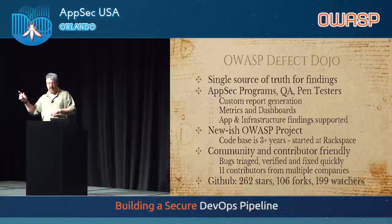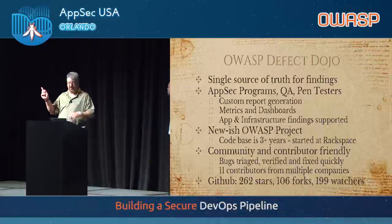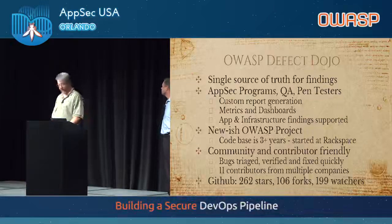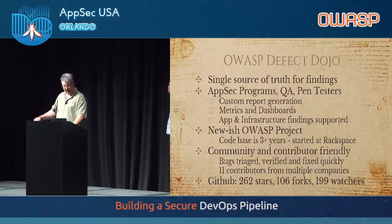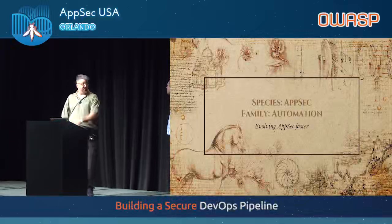And just a quick word, I'm going to move a little faster. DefectDojo had a talk yesterday. If you didn't go to it, you should check it out. It's an OWASP project. It's fantastic. It's a great single source of truth, and it's gotten a lot of velocity. And then evolving AppSec faster.